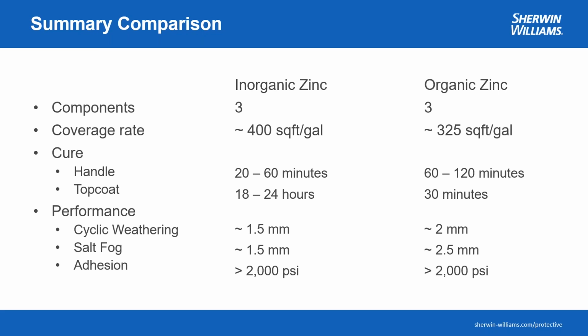A quick summary, many of the inorganic zinc products on the market are three-component inorganic zinc, meaning you have a binder, an accelerator, and a dust. The organics, many of them are epoxy, so you have a component A and a component B, the epoxide and the amine, and then a dust. Your coverage rates are substantial, there's not a lot of difference in coverage rates. Again, we talked about handle and top coat times or recoating times. There's a significant advantage to the organic zincs. And performance, in the grand scheme of things, there is very little, if any, performance differential between the well-formulated organic zinc-rich primer and an inorganic zinc-rich primer under the current formulations, current timeline.